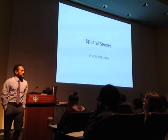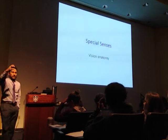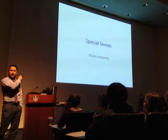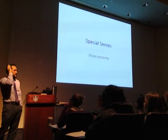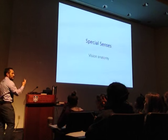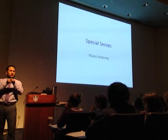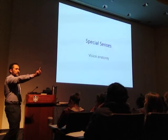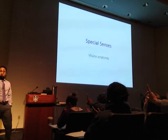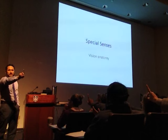We have binocular vision, so we get information coming from both eyes. Half of the information from the right eye crosses over to the left brain, and the other half goes to the right brain. Then we integrate that information. By having two different perspectives, you can determine this by holding your finger out in front of you and looking at it. You should see one finger. If you're seeing two, you're not focusing on it.